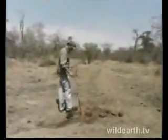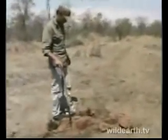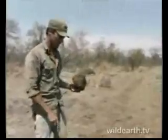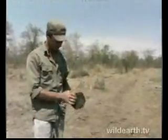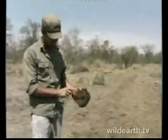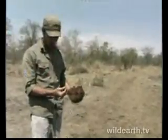Nice elephant dung. This is from 2 days ago. This is very likely even Wonky's or one of the elephants that was with him. You can still see it's got a bit of moisture in the middle part of it. It's starting to dry out on the outside.